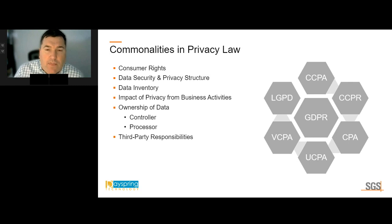And again, third parties, we use a definition here of controllers and processors of data. So, who actually owns the data? If I'm working with third parties, am I managing the data? Am I sending data to a processing facility that's managing that data? So all things to consider as we talk about the various privacy laws.